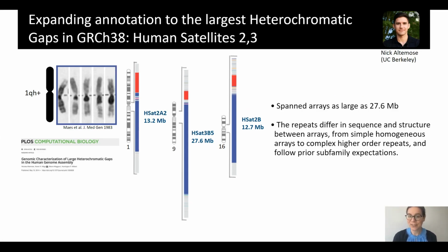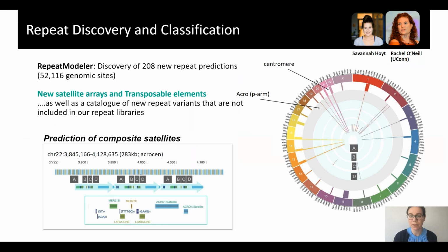One of the interesting things for us, of course, was going into the human satellites 2 and 3. These are less established in the literature as the alpha satellite are. Fortunately, we were able to onboard Nick Altemose, who was a leading researcher in the human satellite arena. He had previously done a genome characterization of these heterochromatic regions involving HSAT2 and HSAT3 and created subfamily characterizations. So we were able to quickly go through and identify that, yes, these predictions match prior characterization of these subfamilies, and that we could begin to study some of the homogenization patterns and repeat structures for the first time.